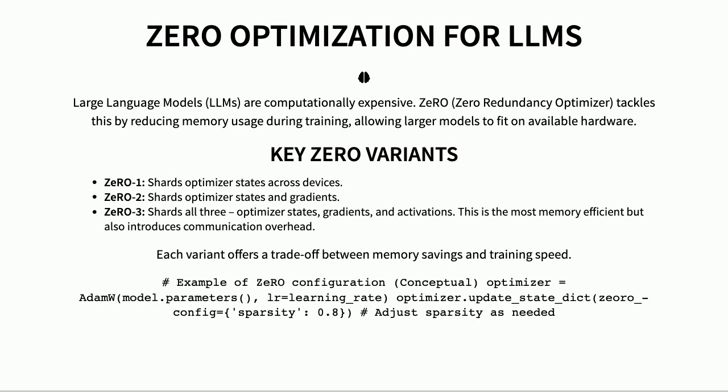There are different levels of ZeRO: ZeRO-1, ZeRO-2, and ZeRO-3. ZeRO-1 just shards the optimizer's memory, while ZeRO-2 adds gradients. And finally, ZeRO-3 is the most aggressive. It shards everything. It's like spreading out a big workload to make it manageable for smaller parts. It's not always a perfect solution, as there can be some communication overhead with ZeRO-3, but it really opens up possibilities for training larger and more powerful models.